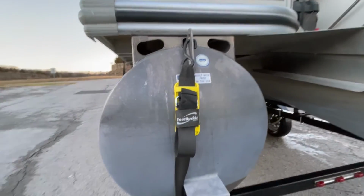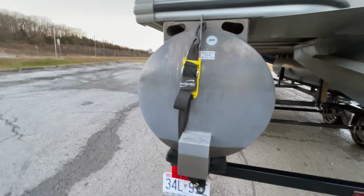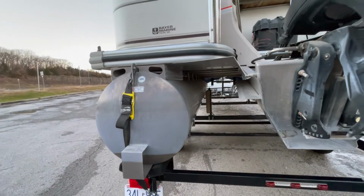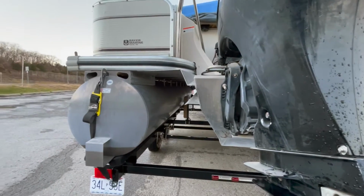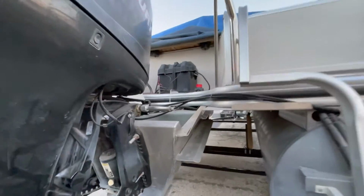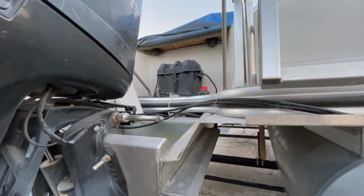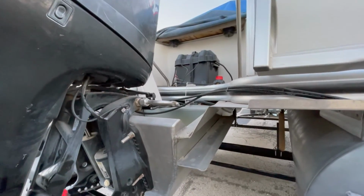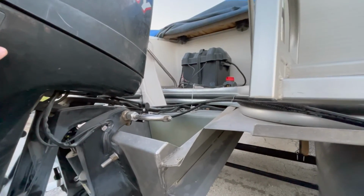When I got it, there weren't transom straps, so I added these, and that's been shocking with how much better it rides, just making sure that the back is held down. That's been a really good addition. The battery switch, which I'm going to crawl up there and get in just a minute, worked great. It's been sitting for about a month with no issues at all. Cranked right up. It's great.